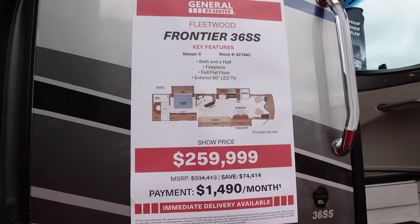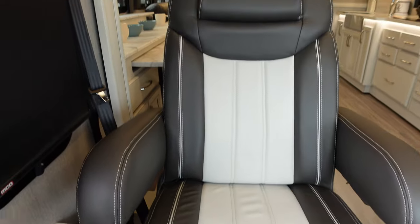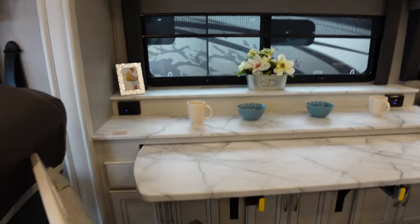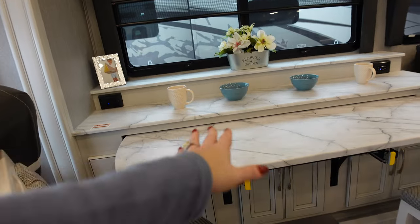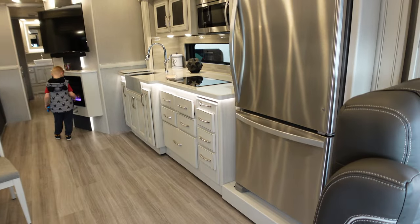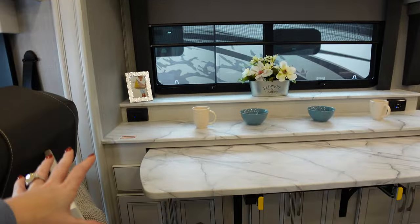Ooh, 36. All right, let's go inside. These are nice seats. Very comfy. Very spacious. Oh, I love this counter idea. I hadn't seen this in any RVs. This is very original. Beautiful, and the counter, from what I can see, slides in and out for when you're not using it. And obviously when the slides close. Babe, this is nice. Look at this kitchen. Big fridge. Look how cool this counter idea. I've never seen this before.